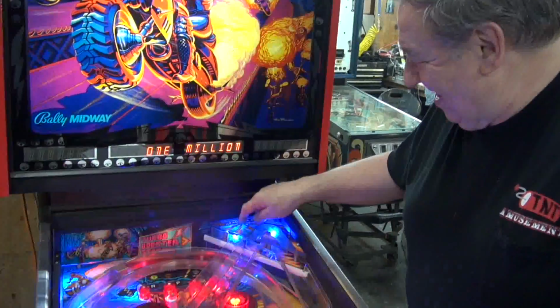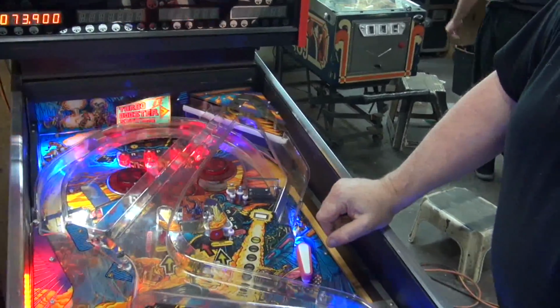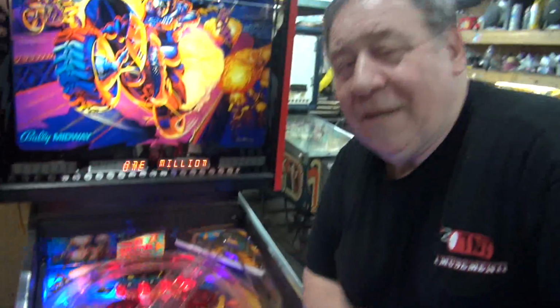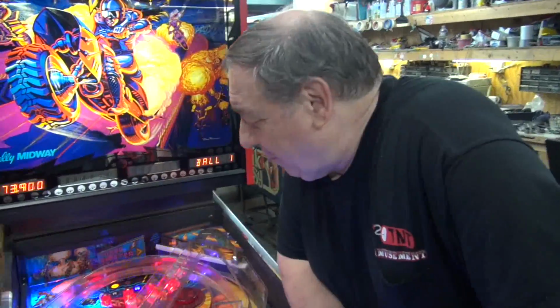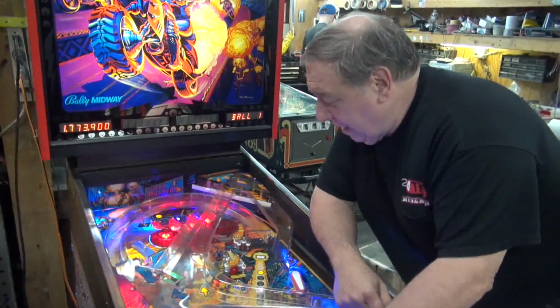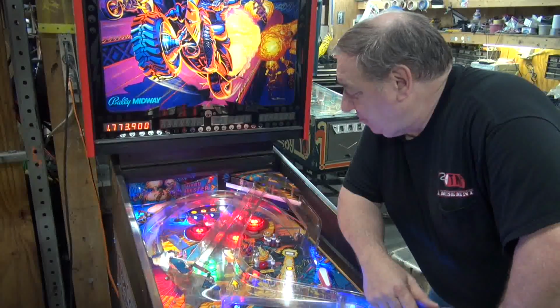Cheater. Isn't that nice? Where's the multi-ball? Oh. That's the most important ball. Only a one-ball game. Boring. No, that's what Greg designed it for. No, I don't even do email.